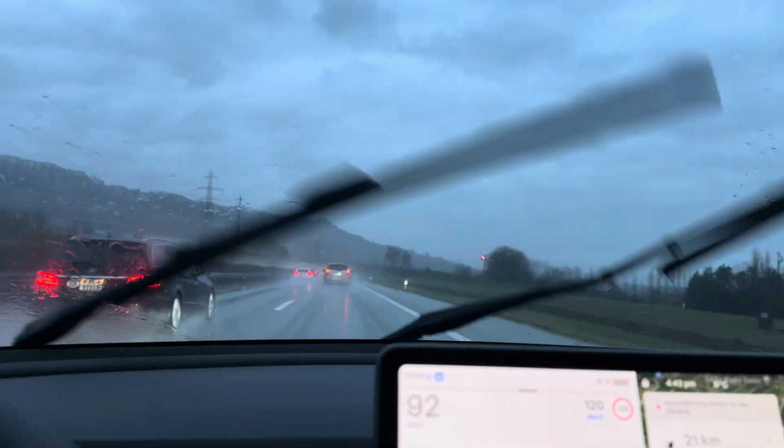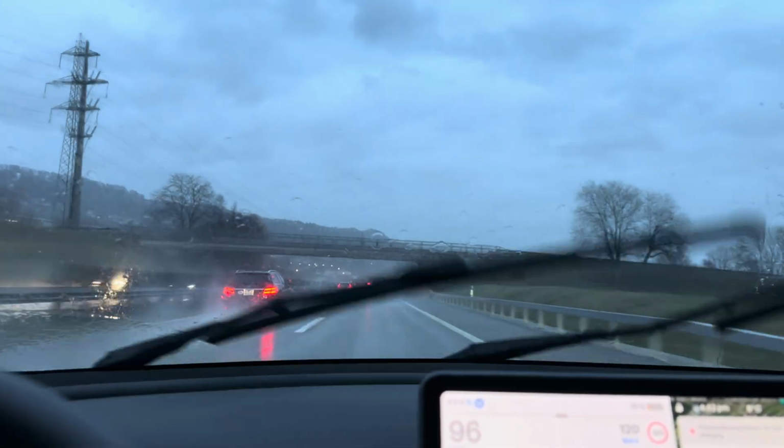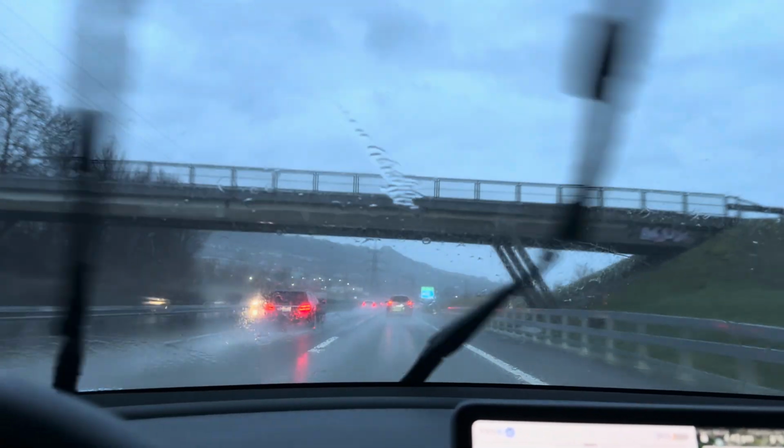Let's hope that rain stops pretty soon, which it probably won't, because there's huge rain clouds overhead and in front of us as well until we're home. So probably that's gonna be the weather until we arrive at our destinations.